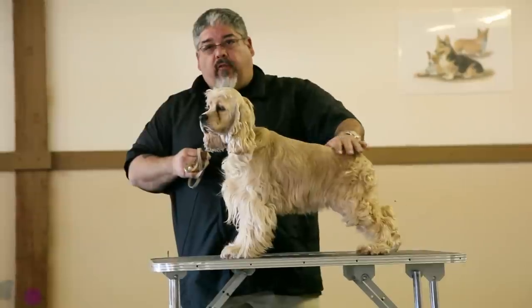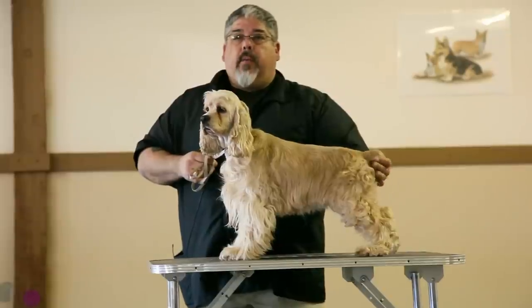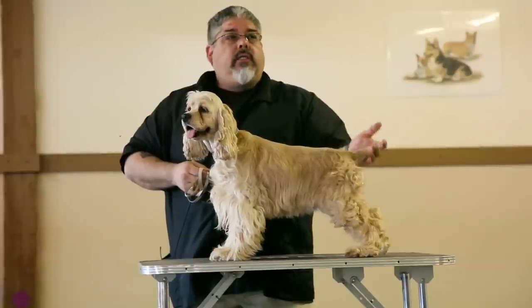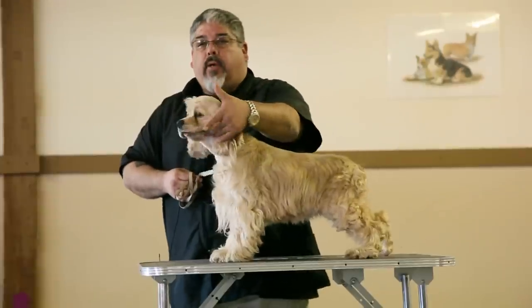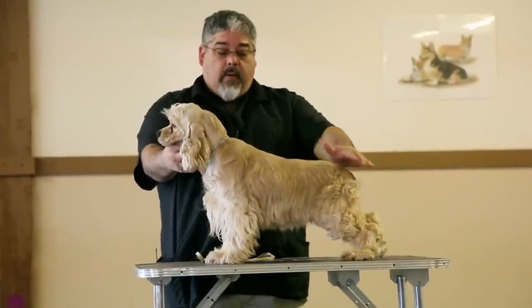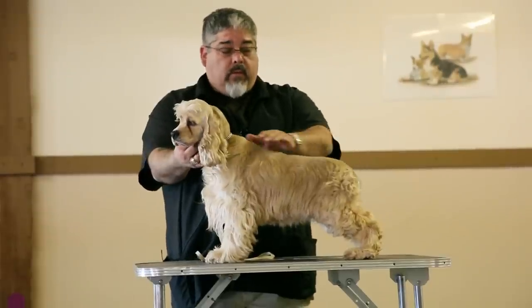Good. See, this is perfect that you guys get an opportunity to see this. Because here, in most cases, they would say, this dog's scared to death. The dog's not scared. The dog does not want to lose this leadership that it's already established. Head straight. Good. Very good. Head straight. Very nice. That's good.